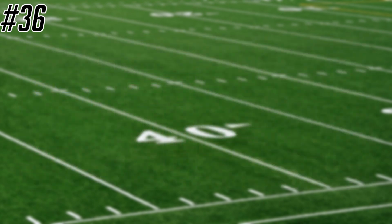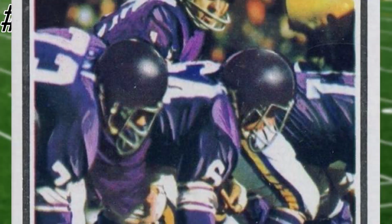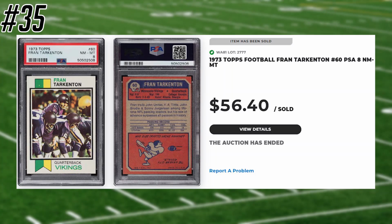Coming in at number 36 is this 1982 Topps Doug Williams, card number 508. This was a PSA 10 and it sold for $56.40. Up next at number 35 is this 1973 Topps Fran Tarkenton, card number 60. This was a PSA 8 and it also sold for $56.40.